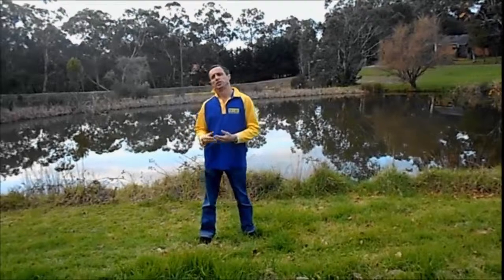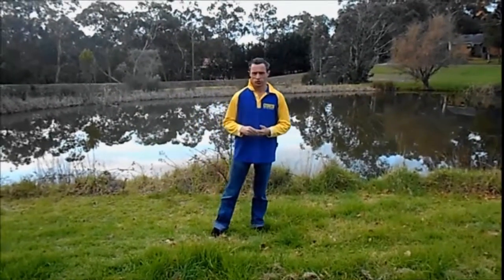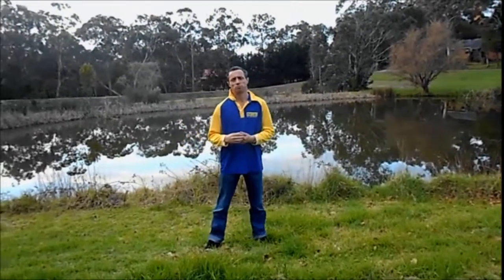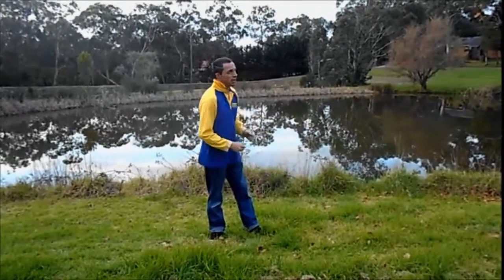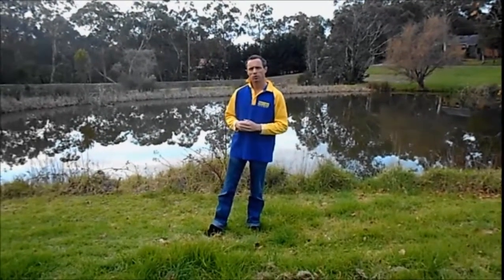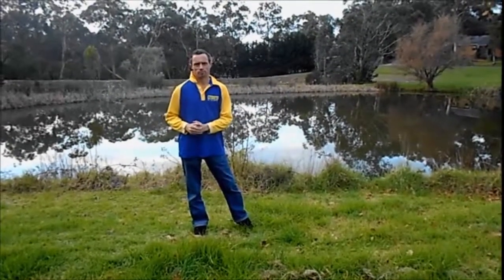I'm actually situated in a suburban area and right behind me we've got a lot of residential houses about 200 metres away. Directly in front of me we have a school which caters both primary and secondary levels, and this area is also unfenced. It is very open to the general public. So how can we keep areas such as this one safe for our children?